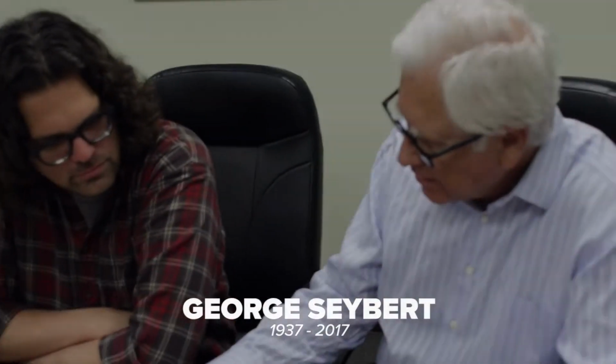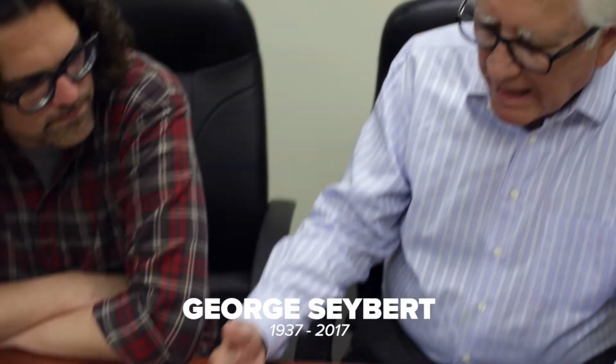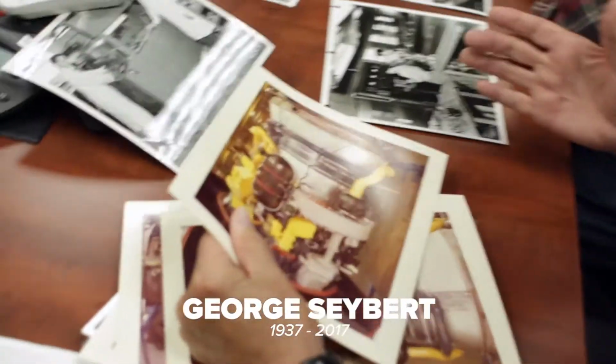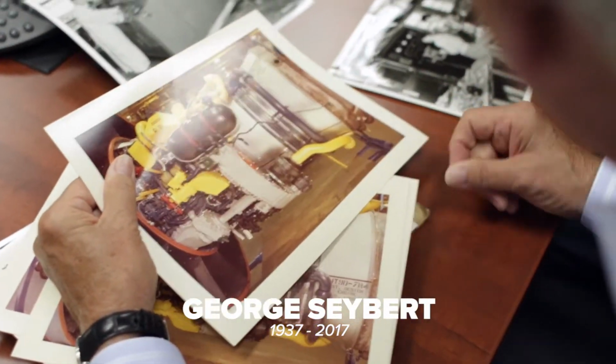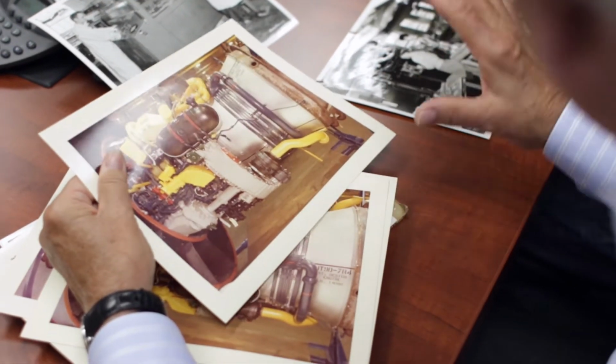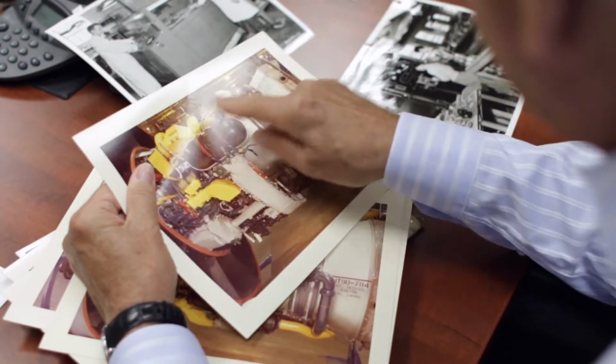You know the green building across the creek? Yeah. That used to be right next to the building. And that's where we had to buy a bender to bend these tubes. The bender was so big that we had to put it in a separate building, and that's where we bent all these tubes.